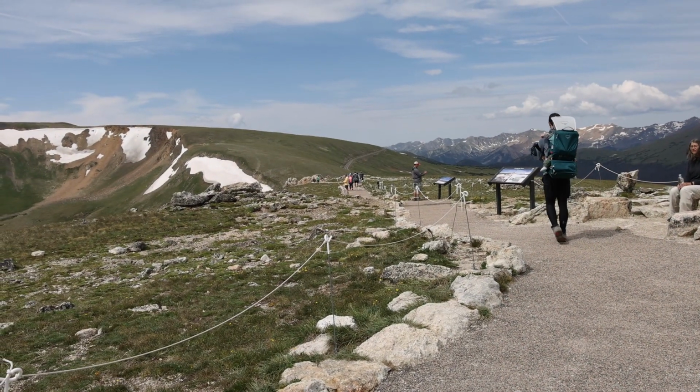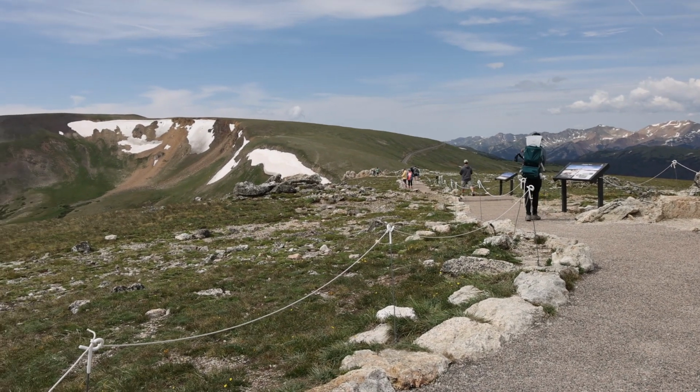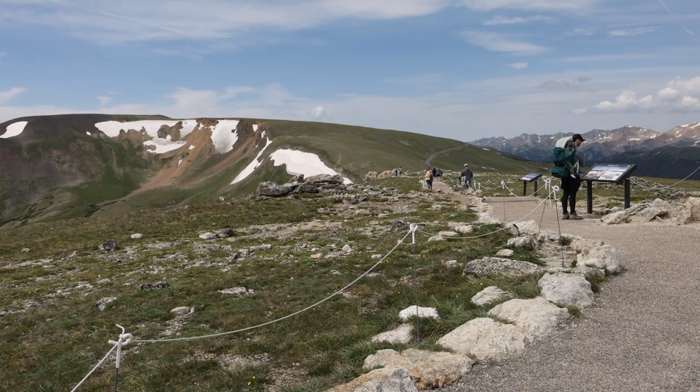So once you get up, you get to go down, and downhill is easier. Nice.